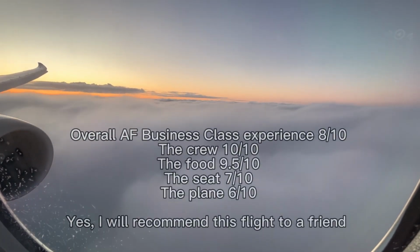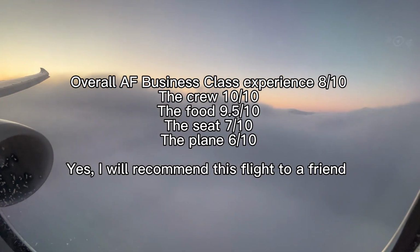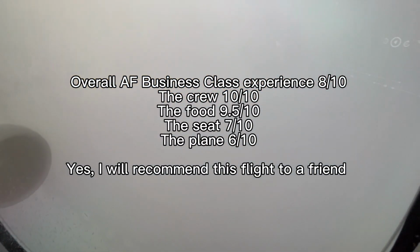And that was it as far as food, and slowly we started descending and heading to land at CDG, which is the Charles de Gaulle International Airport in Paris. The descent and landing was uneventful. It was a little foggy on the ground.